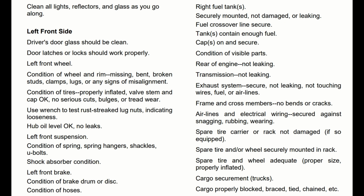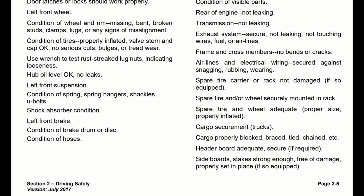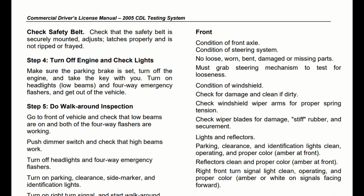Okay, and your left front side, things to check for. You want to look at your left front suspension. Okay, the condition of the spring, your spring hangers, shackles, U-bolts. Check your shock absorber condition. Your left front brake, the condition of the brake drum or disc. The condition of the hoses.